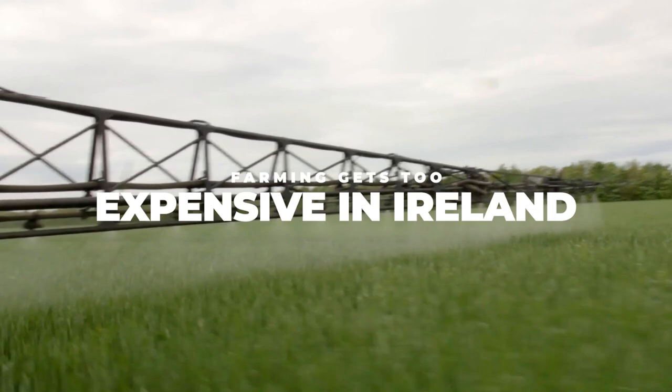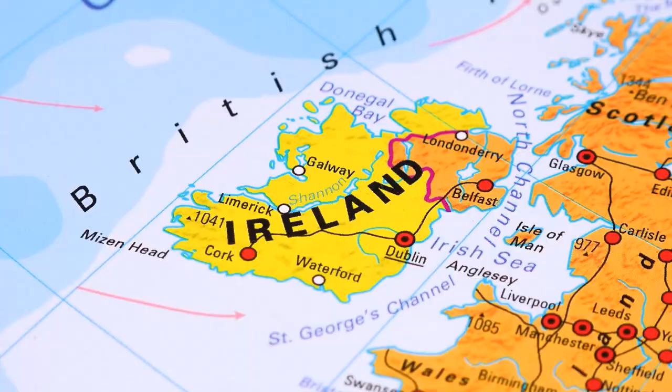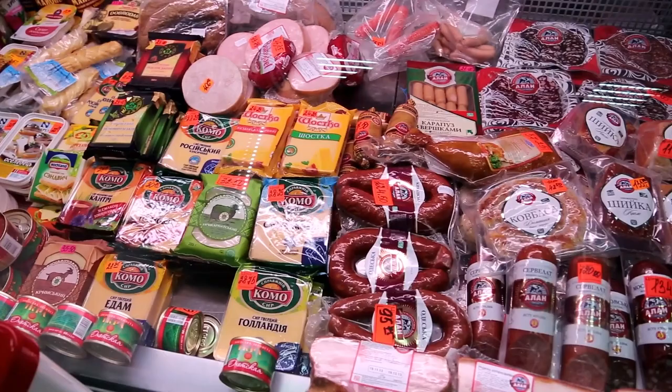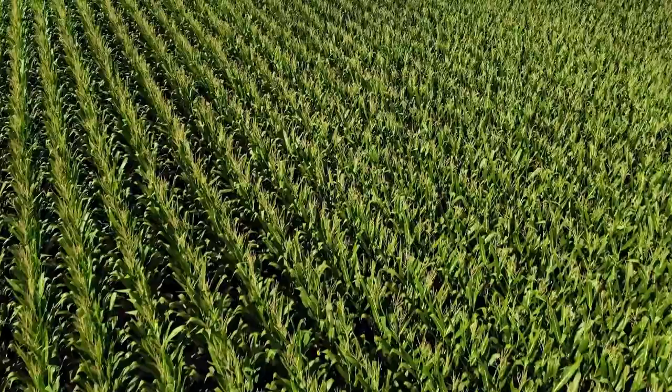Next, farming gets too expensive in Ireland. Another thing farmers have to worry about aside from climate change is the massive rise in global commodity prices. The price crunch is particularly bad in Ireland, where over 60% of farmers say that rising prices are their biggest concern. This unprecedented rise in prices might lead to a lot lower yields and manpower being available for farming, and thus resulting in food shortages. Many farmers are now already working another job on top of farming, and eventually, it'll get to a point where it just gets to be too much for them.